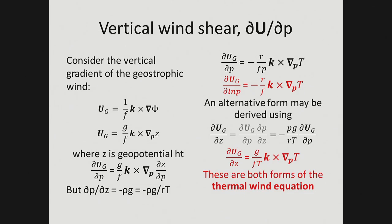pg upon RT times du/dp, this is du/dp again, so a lot of this cancels out, and you get du_g by dz equals g upon fT, k cross grad T. This is called the thermal wind equation. It's a more sensible name than gradient wind because it's got temperature in it, T, that's good, thermal. What does the thermal wind equation do?